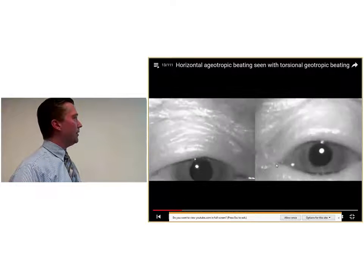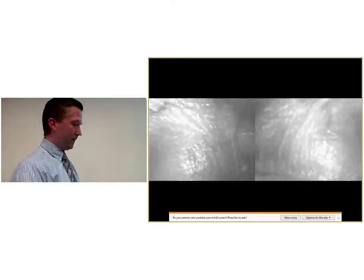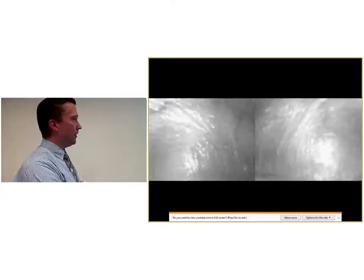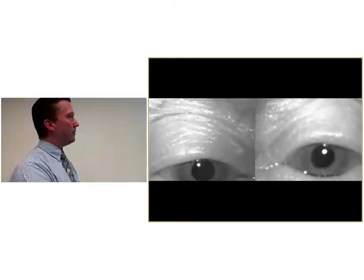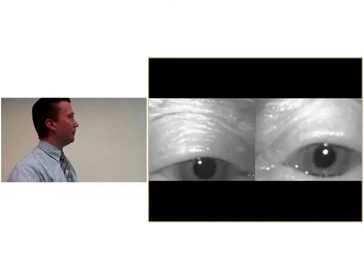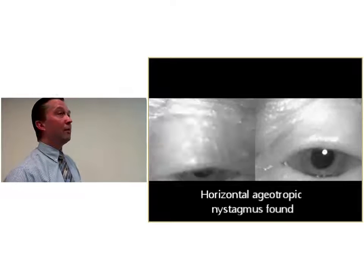Okay, that time I actually see a little bit of torsional nystagmus when it has them back in position. Now, this is the person's left, this is the person's right. So you name the nystagmus based upon the person's orientation, not your own. Okay, so we see right now they have a left beating nystagmus in the right position.